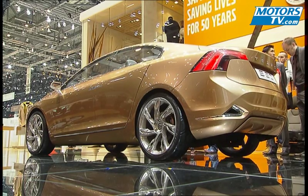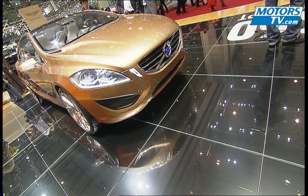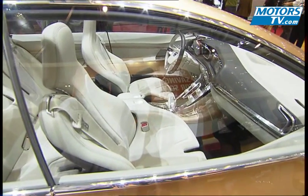We'll end our look at the prototypes from Geneva with the Volvo S60 concept. It was first seen in Detroit, but it made its European debut in Switzerland, and what you have here is the future S60. The current model is beginning to show its age, and the time has come for a facelift. It's been given the styling of the XC60.